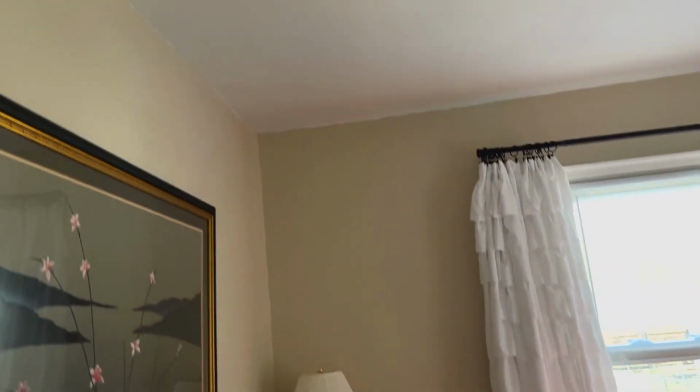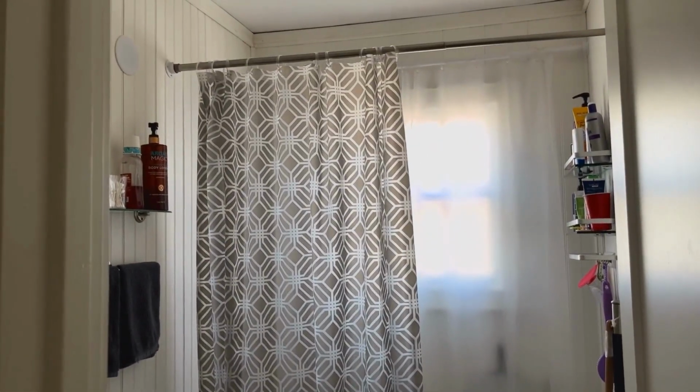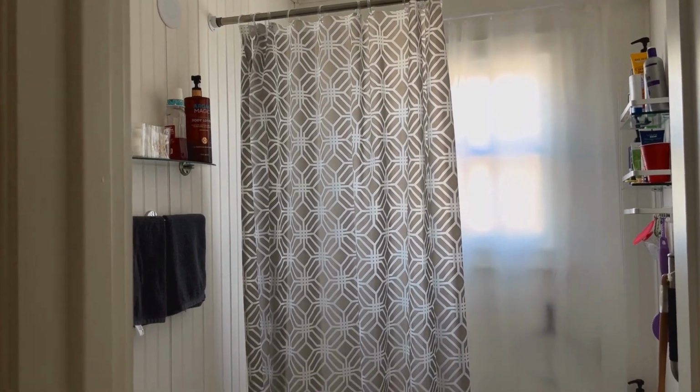Again, it's plaster, but I prefer to not have popcorn with little sparkles on my ceiling. This is a bathroom, and the only bathroom in the house. This bathroom was renovated back in 2009. It had to be totally gutted.